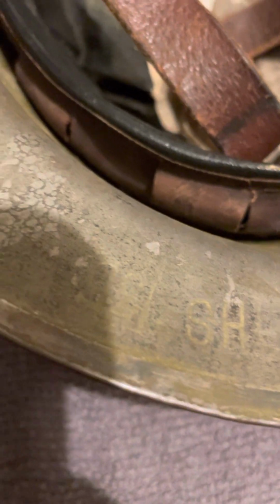Okay, so there's your maker stamp there, and you'll always find a similar maker stamp on most of the helmets. There's the one here for this one.